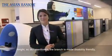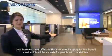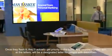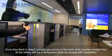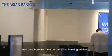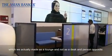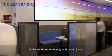All right. So as I mentioned, the branch is made disability friendly. Over here we have different iPads to actually apply for the Sanad card, which will be a card for people with disabilities. Once they flash it, they actually get priority in the bank. And counter number 5 at the tellers will be a designated teller for people with disabilities. And over here we have our personal banking advisors, which we actually made as a lounge and not as a desk and person opposite. So it's made more friendly and closer.